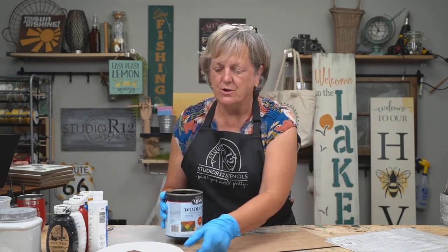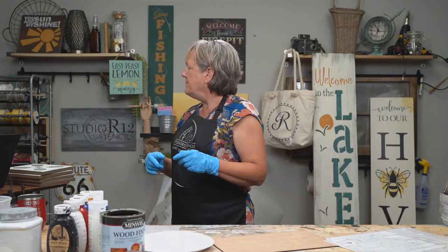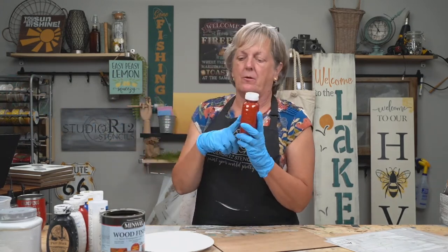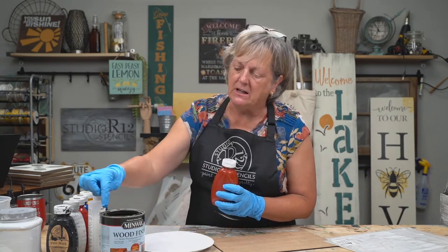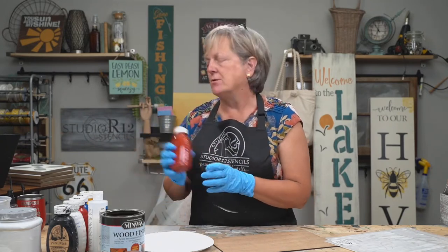So we're going to show you how to use this. I'm going to dip out of the can, or you could pour into it. Will you grab one of the honey bottles? We will be transporting our Minwax stains into the honey bottles, just like our paints. Then we label the lid and put this away so the rim doesn't get gunky and yucky. Then you can easily shake them up. They're manageable, and they have a pour spout.